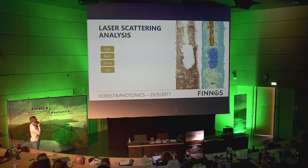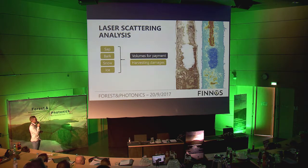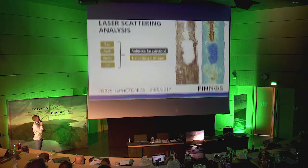Also, we detect snow and ice. The same techniques are used. So these are used for the payment as volumes, and then of course we try to analyze all the harvesting damages as well.